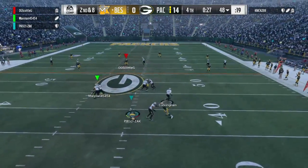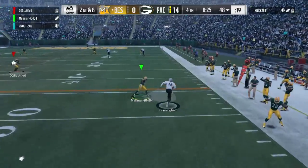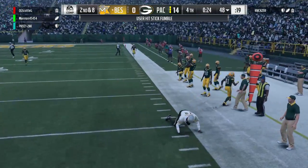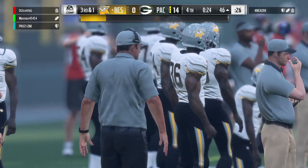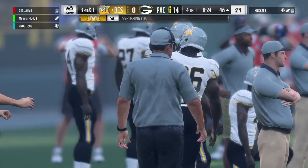Operating from the gun, Cunningham, flush to his right. And it's a fumble, but this will get out of bounds, so possession will stay the same. Give him 7 there on the tuck and run, and they're in better shape now for 3rd.